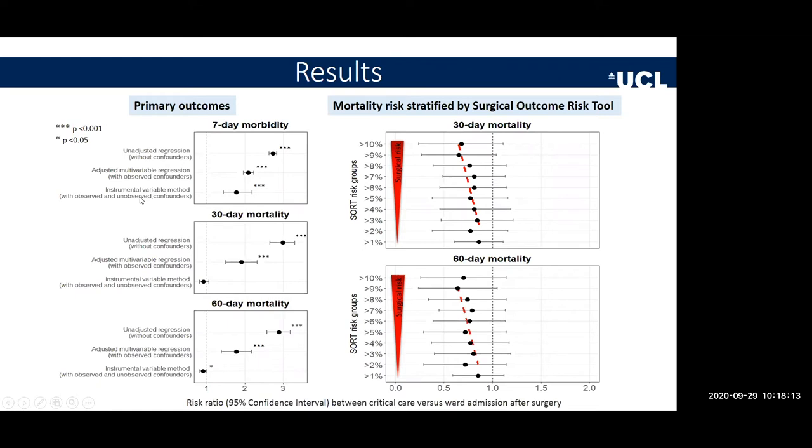Now, if we do the instrumental variable method, where we account for observed and unobserved confounders, again, the ICU admitted patients have a higher risk for 7-day morbidity. And interestingly, if you look at mortality at 30 days and 60 days, you can see that ICU admitted patients have a 9% and 10% lower risk of 30-day and 60-day mortality. So we are now moving towards the results or the trend of the results from Steve Harris with the instrumental variable method, that ICU admission appears to be beneficial.